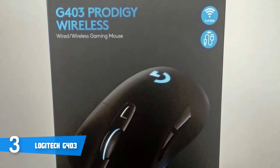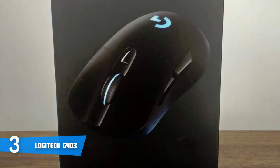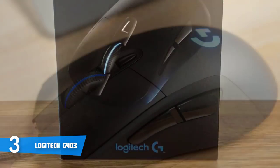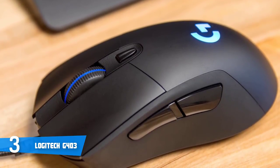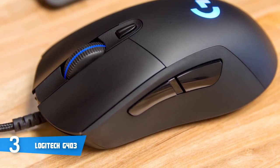The G403 Prodigy features the world's most advanced gaming mouse sensor, used by esports pros worldwide. Exceptionally precise and consistent, it gives you the confidence of quicker responses and more accurate targeting. Moving on, the Prodigy is up to 8 times faster than standard mice, which means when the mouse is moved or clicked, the on-screen response is near instantaneous.